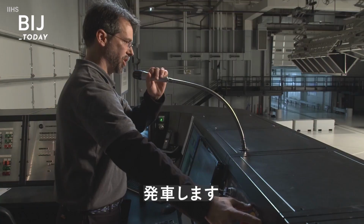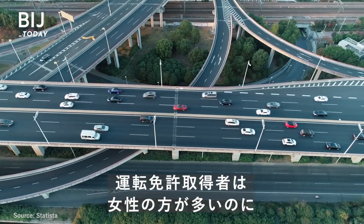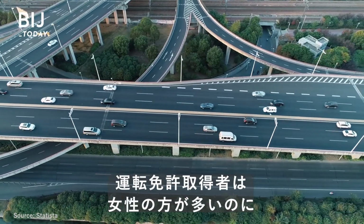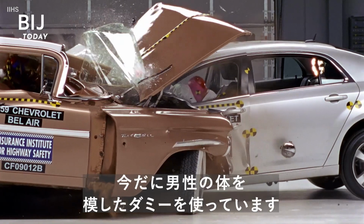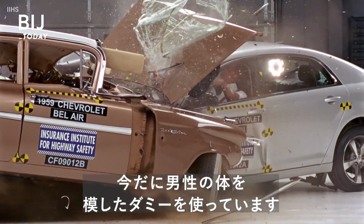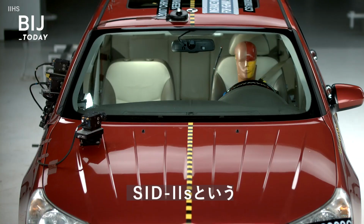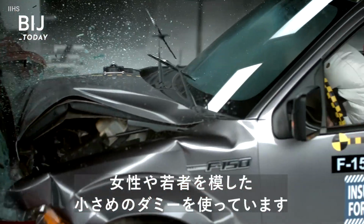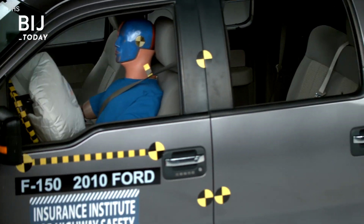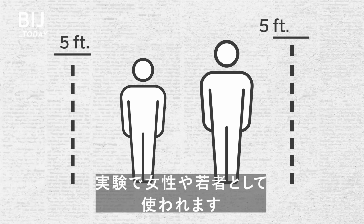The vehicle is underway. And in spite of the fact that more women than men in the US hold driver's licenses, ratings agencies continue to use dummies based on a male body shape to compile their star ratings for car manufacturers. For front crashes, we use a hybrid 3 dummy that represents a mid-sized male. For our side crashes, we use what's called a SID2S dummy, represents a smaller female occupant or an adolescent. Women and adolescents are represented by smaller versions of the male body shape.